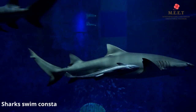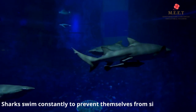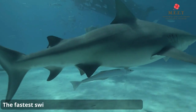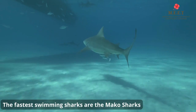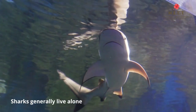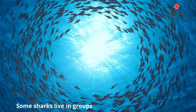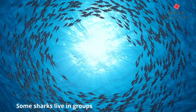Sharks are very fast swimmers who swim constantly to prevent themselves from sinking. The fastest swimming sharks are the mako sharks. Sharks generally live alone by themselves, but certain species of sharks, like the spiny dogfish sharks, form groups called schools.